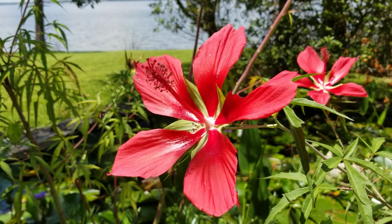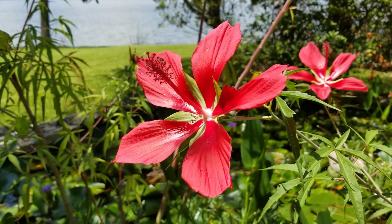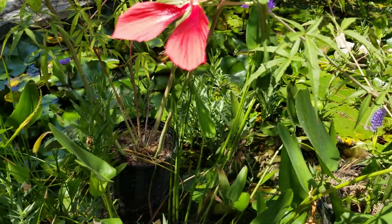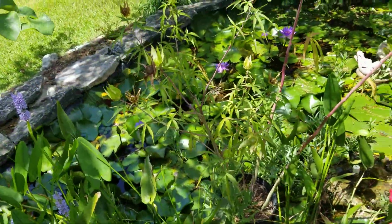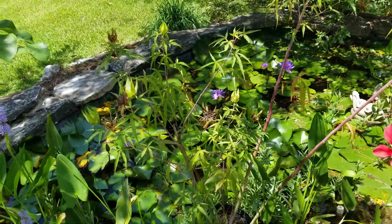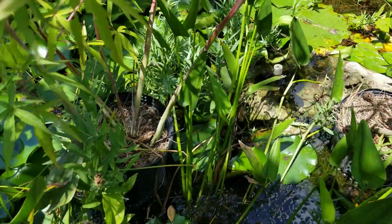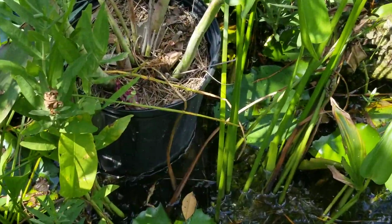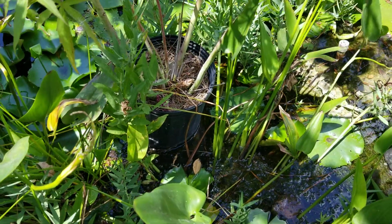Gonna do a little update on the pond garden. It's mid-August 2020. Obviously the water is helping these plants stay alive because it's super dry right now. It hasn't rained in about 2 weeks here in Houston. This is a Texas Star Hibiscus, and I've got it toes deep in water, you can see there. So it's got a little bit of water, always.